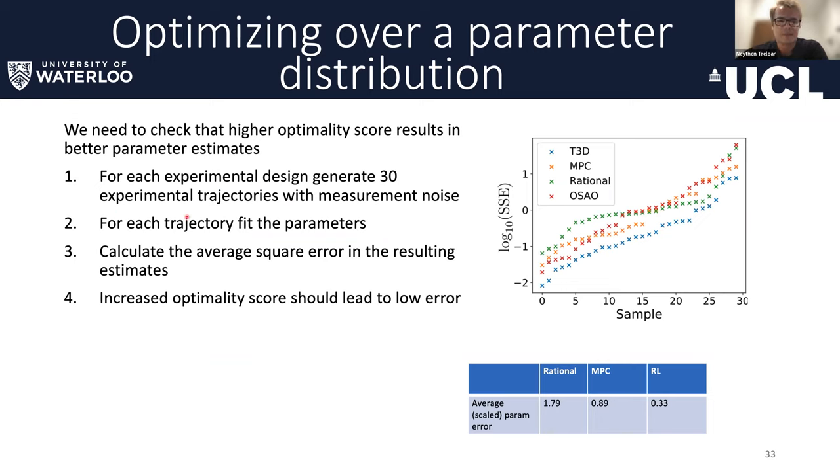So how we do this is we take our experimental designs and we generate basically 30 independent experiments, and they've all got measurement noise, so they're all slightly different. And then we fit parameters to each of our 30 experiments, and in this case, we just calculate the average square error in the resulting parameter estimates, with the hope that increased optimality score should lead to lower error. And in fact, that's what we see.